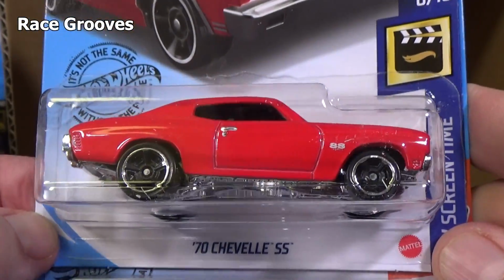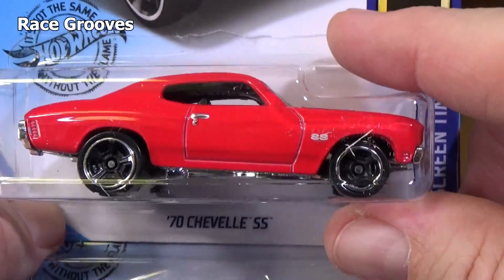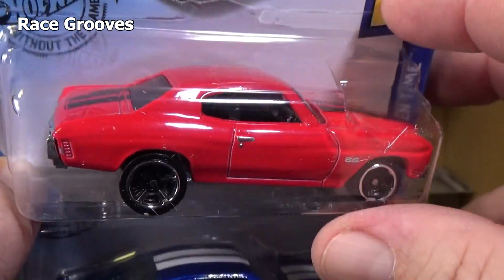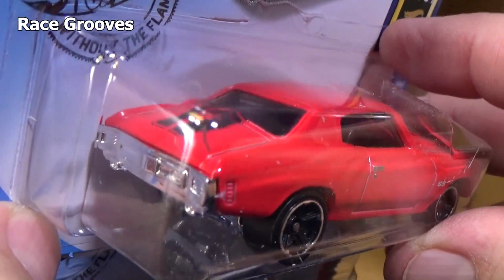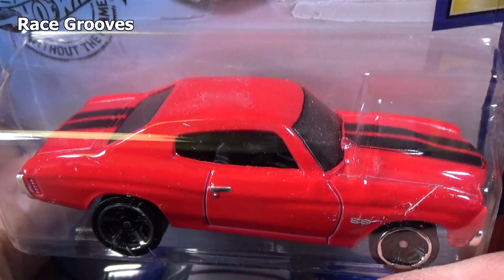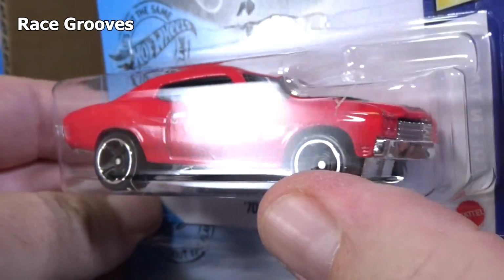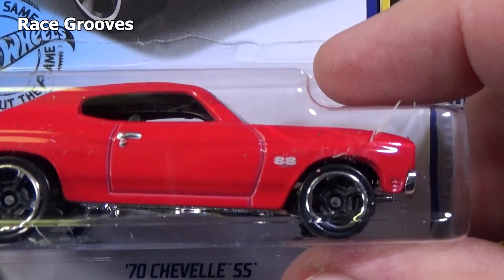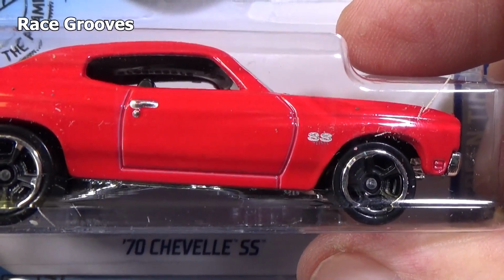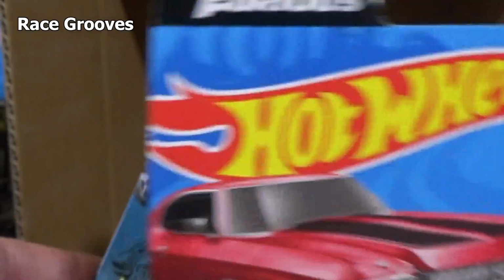70 Chevelle. And all of a sudden I thought, man, don't tell me I got something stuck in there. Because that's an error that I don't like, when there's flashing off of the metal. Wow, this is a nice looking model. I'll be picking up a couple extra of this one. This one looks good. Got your racing stripes, your rally stripes. But that's it for decorations. Oh no, you do have SS on the side right there, pretty small. Yeah, that's a nice car.